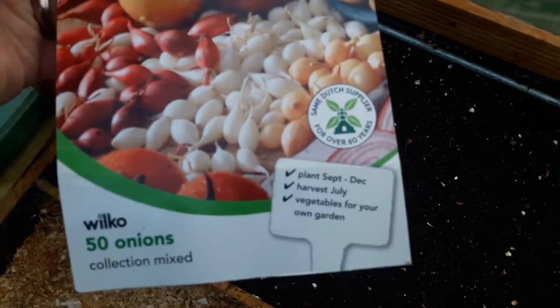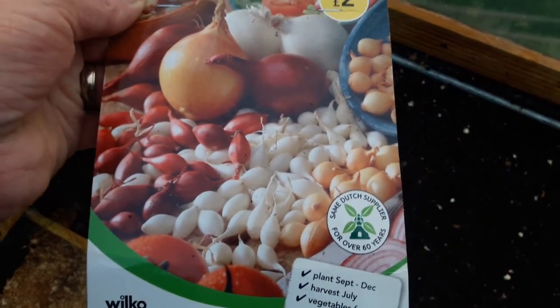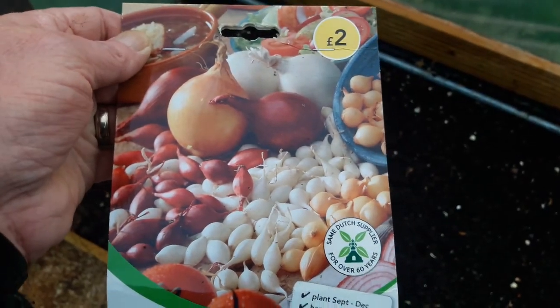And this is a good old mixture of 50 onions, and there's whites and reds and yellows in there. A fair old mixture. I've never grew red onions before, but I know a lot of people don't have a great deal of success with them. Not sure why, but we're going to give them a whirl. We'll plant them and see what happens, guys. I personally don't like red onion, but there we go. Other people in the house do.